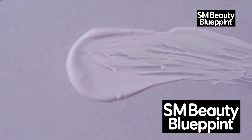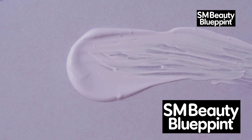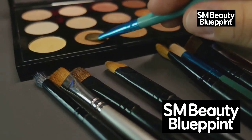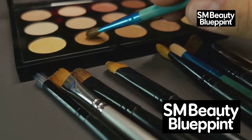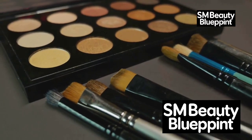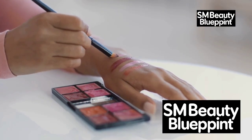It's about finding harmony between your skin and your makeup, so you look and feel like the best version of yourself. Today, there are more options than ever, but the basics of finding your match remain the same. Understanding your skin's undertone, testing shades in natural light, and being open to trying new products are all part of the process. By learning to assess your skin and test products properly, you'll always look your best.